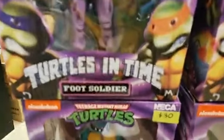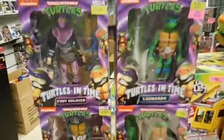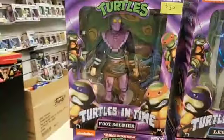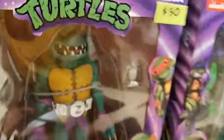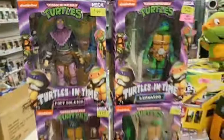Okay, so let's just start with this NECA set here. These are really awesome because they are from the Konami video game Turtles in Time. There's going to be another wave of these, but this was the first set that we got. We have Donatello, we have Leonardo, we have the Foot Soldier, and I'm really excited because I love this guy. We got Slash. He's kind of the evil turtle. And they're all stylized with, kind of like the video game pixeled look.